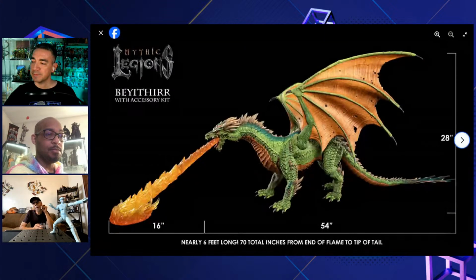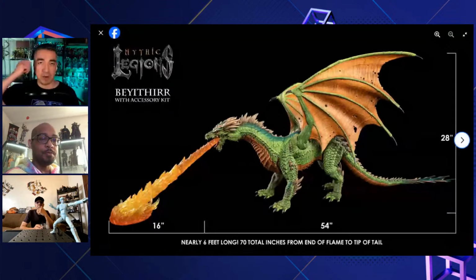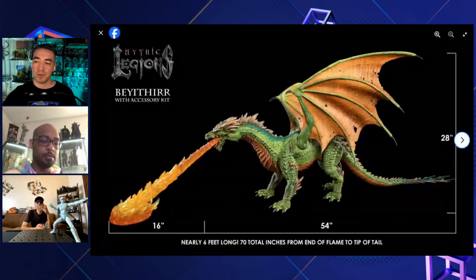Yeah, and to touch on what you mentioned, Mythic Legions, they do a great job. I'm a fan. I have some of their other stuff too. I have a lot of their figures actually, and so I kind of pick and choose. I wouldn't say I'm hardcore. I know there's definitely more hardcore fans out there, they have their dedicated fans, than I am. But they do great work on their figures. And this dragon looks great. Like I said last time, in my previous stream, the sculpt is great on here.